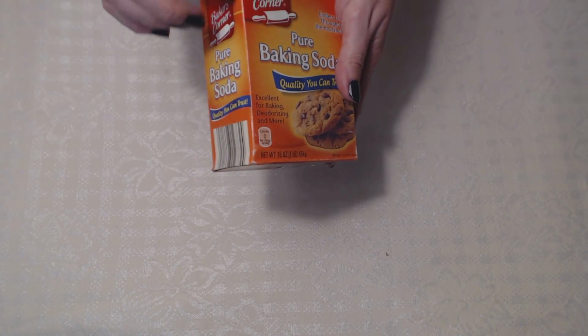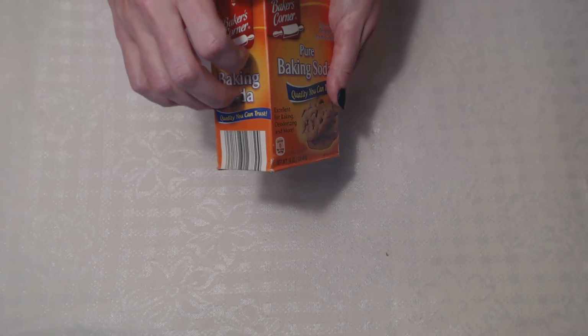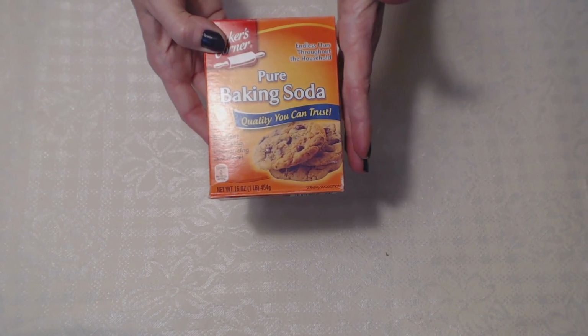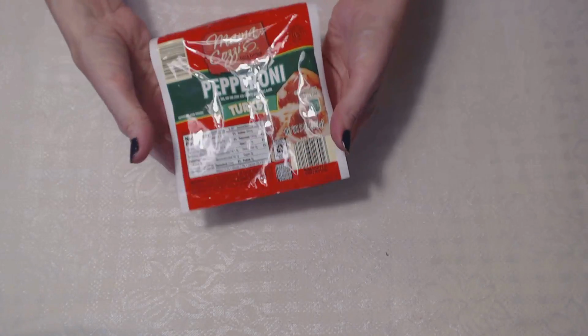Yeah, I figure baking soda is baking soda. It doesn't matter. I mean, you can go buy the more expensive package at another, more expensive store, and you're going to get the same thing as this little 46-cent container. And this actually barely survived the drive home.